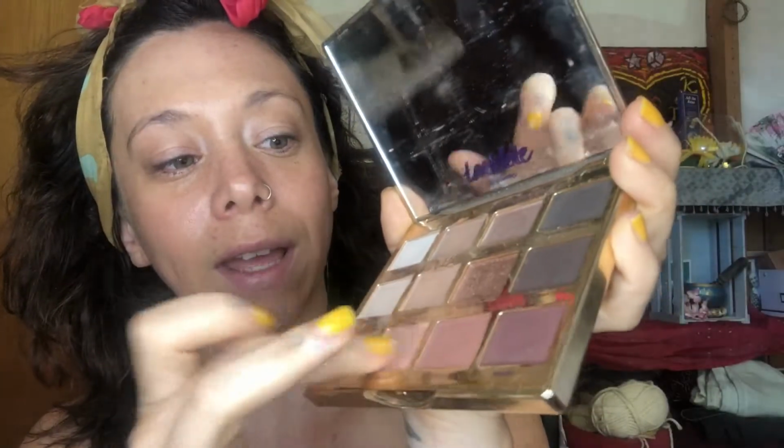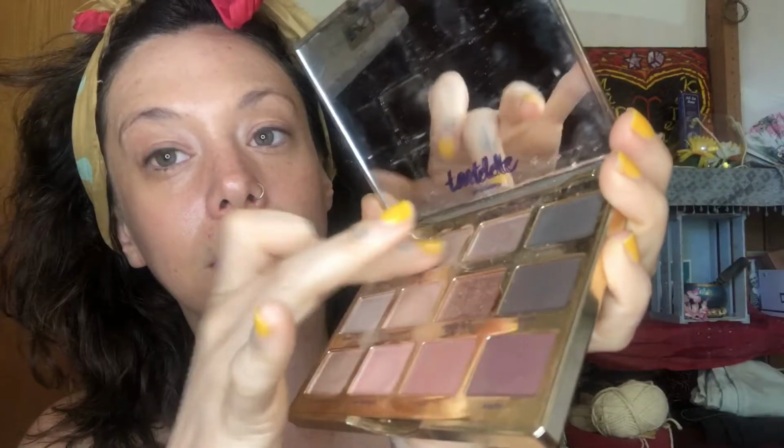I'll just take my finger, that's all we're doing. Go from light to dark. And so I just do sort of this pink red thing. And then I just put it on my eye. And I'll go from the corner out, and then from the corner in, and just sort of make the shape that I want to make.